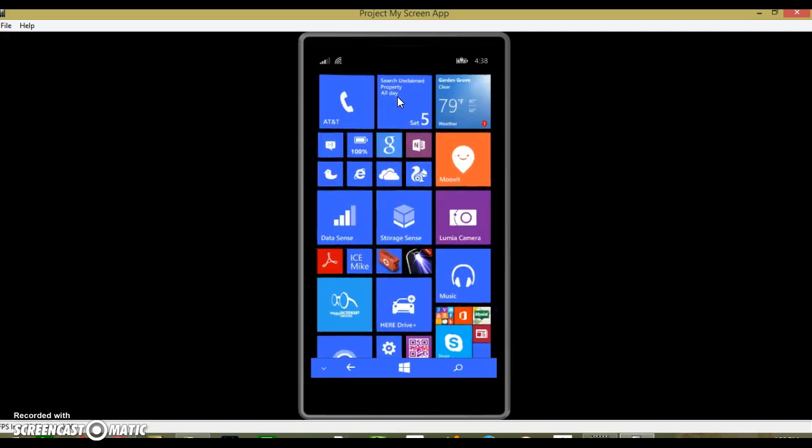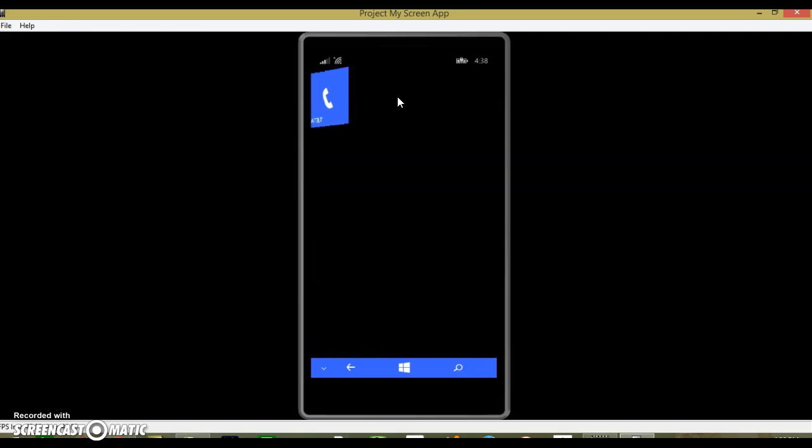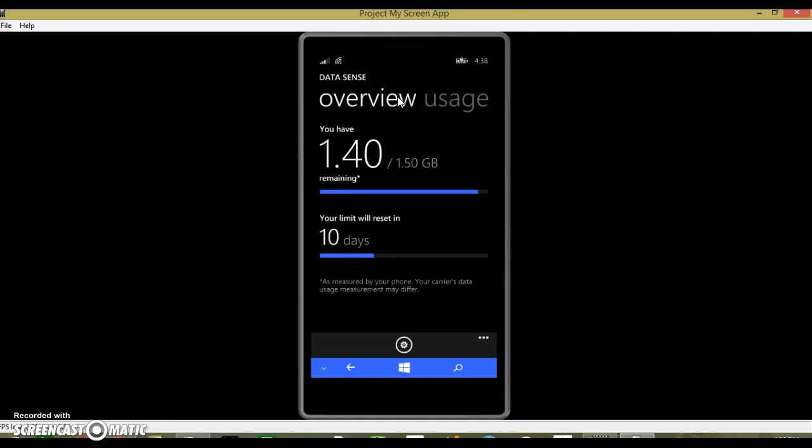Now if we go back to the home screen, you'll see another live tile that's pretty important, the data sense. Now the data sense shows how much data you have on your plan with your carrier. In my case, I've used 1/10 of a gigabyte in my plan so far, which has 1.5 gigabytes for the month. And in another 10 days, my plan will renew.